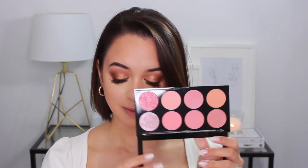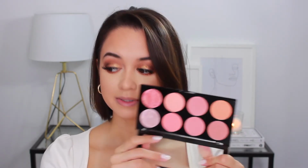Now moving on to blush, I do have yet another Revolution blush product to try, and I picked up their Hot Spice blush palette. As you can see, it comes with 8 pans of different colored blushes. They all look pretty similar in tone, but I think today I want to go in with this one up the top here. So I'm just going to pick that up on my brush.